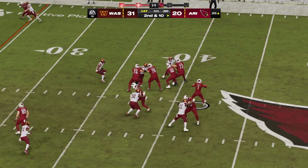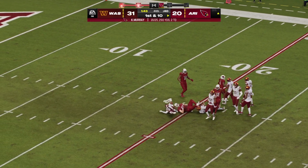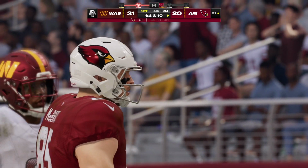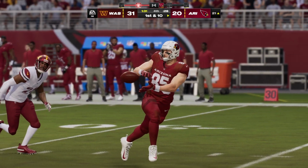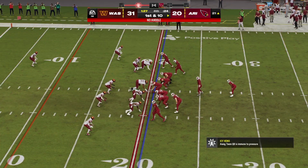Now Murray again. He's got McBride here over the middle. And they're going to have another 1st down here as the tackle's made at Washington's 21. Of course, remember, you need a touchdown here and a field goal. Doesn't matter the order, but they have to get it done and get it done fast. This is 1st and 10.